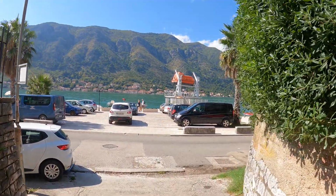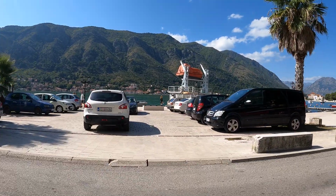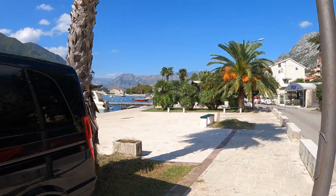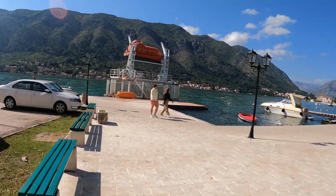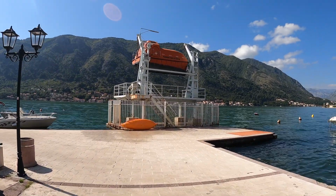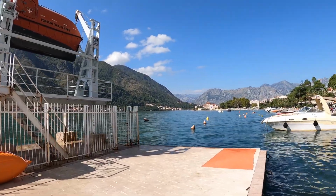But I think when we get down here, we'll be able to take this path along the water all the way back into the city. I won't film that entire walk, but go ahead and get a little peek at the bay. Dramatic with the mountains going right into the water on both sides.